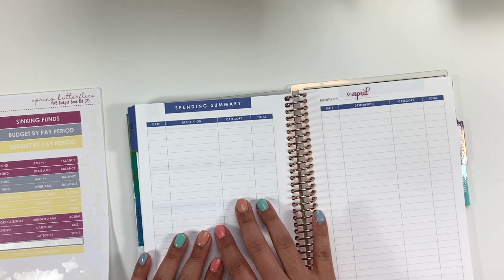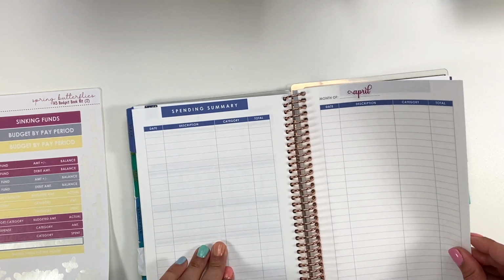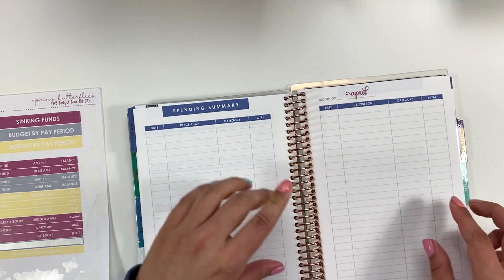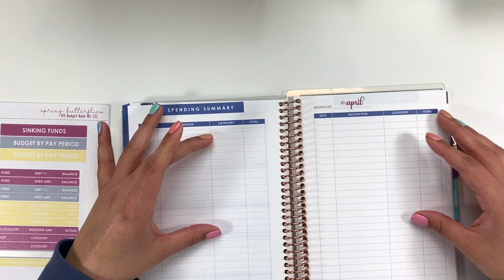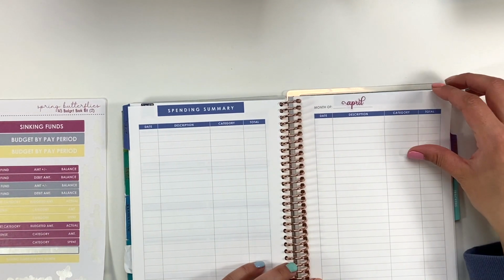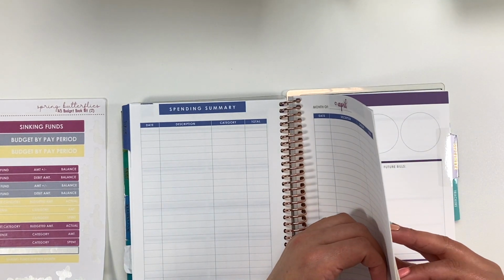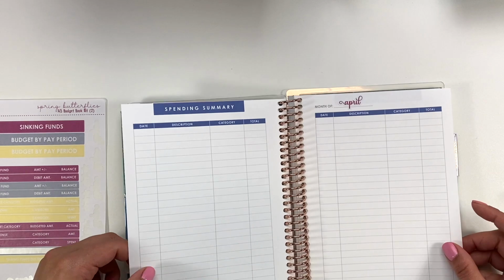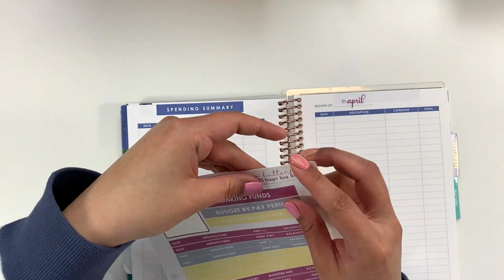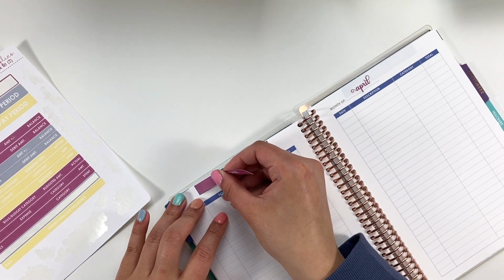So in this first section, these first 2 pages, I keep track of all of the sinking funds for one pay period, then for another pay period. I don't have a ton of sinking funds, so I could actually even fit 4 pay periods in these 2 pages. So that offers a lot of extra room. And then in this section, I'll keep track. Actually, you know what? I'm going to go ahead and just put in the header for the sinking fund since I'm here.